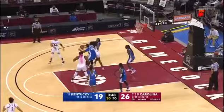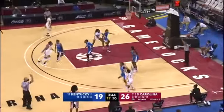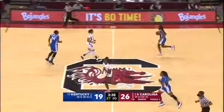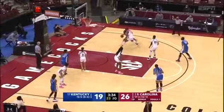Boston finally gets a field goal attempt. Can't hit. Another offensive rebound for South Carolina. Cook misses the 3, and this time it's secured by McKinney. But those are the threes you want, off the offensive board, on a catch and shoot.